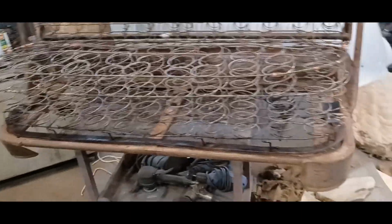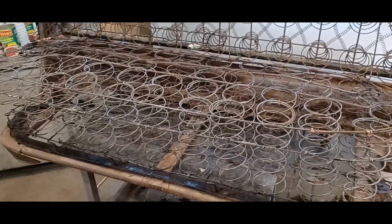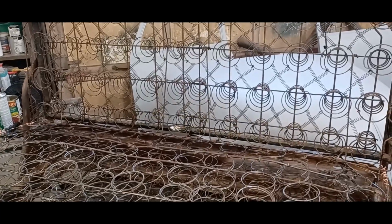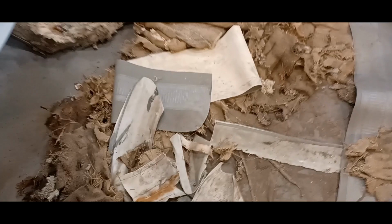So, this was tedious stuff, and I honestly don't know what I'm doing. I kind of winged it here, but I think it came out damn good. Once it's all covered up with pad and upholstery, who the hell's going to know the difference? So, yeah, taking a 38 Ford seat, a 64 Chevy back into a 51 frame. Why not?